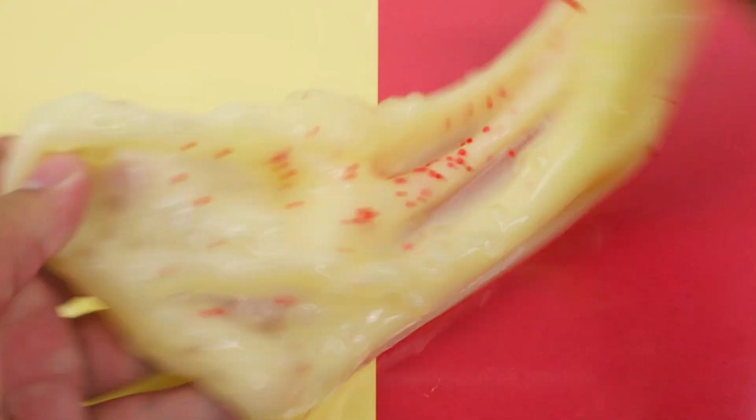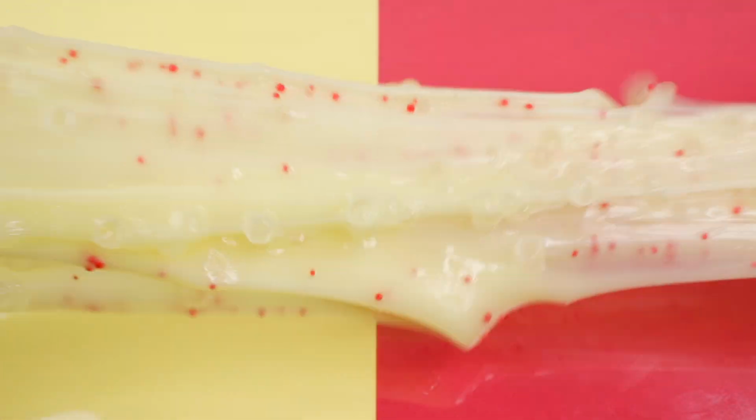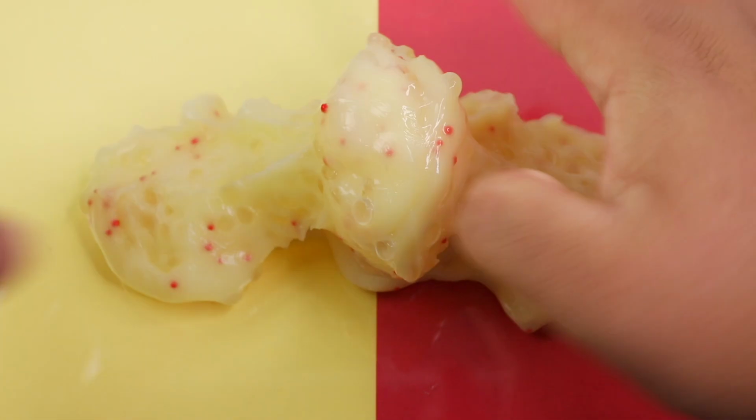The one that you're watching right now is Freckled Lemonade. It is one of our very first slimes to ever be stocked in the shop. That's why I wanted to go ahead and start off with this slime.